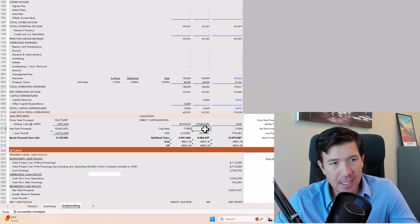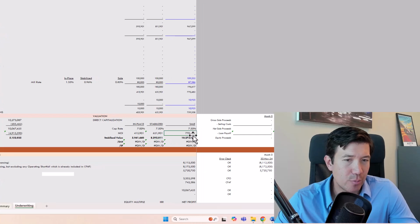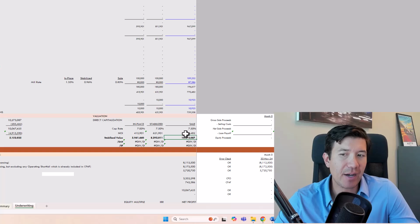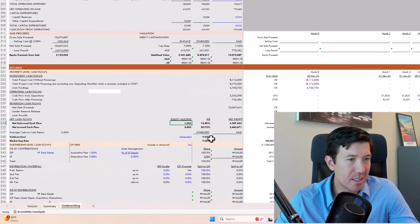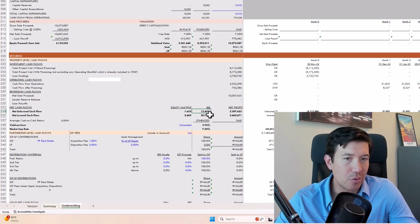And then if it stabilizes to a 7.5 cap, the building's only worth 8.2 once it's leased out. With some rent growth and further appreciation, you can probably exit at 10 million. But that's not a whole lot of gain if you're considering putting down 25, 30% on a deal like this. You're not quite hitting a double equity multiple. So here, 1.65 exactly. Your IRR is in the low teens. It's not a great deal to buy this thing.